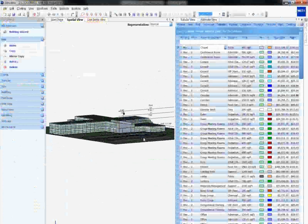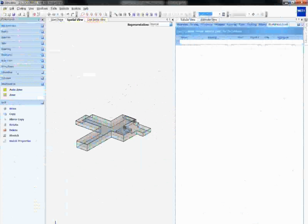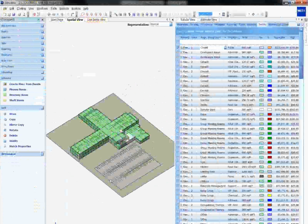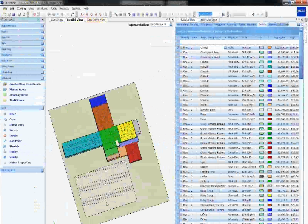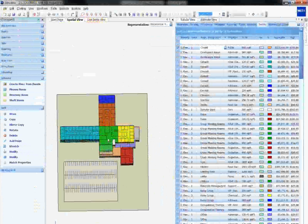And using D-Profiler, we were able to go in, and there's all the rooms. We were able to put in all the departments and all the rooms that they had specified in their program and generate a building based on this.